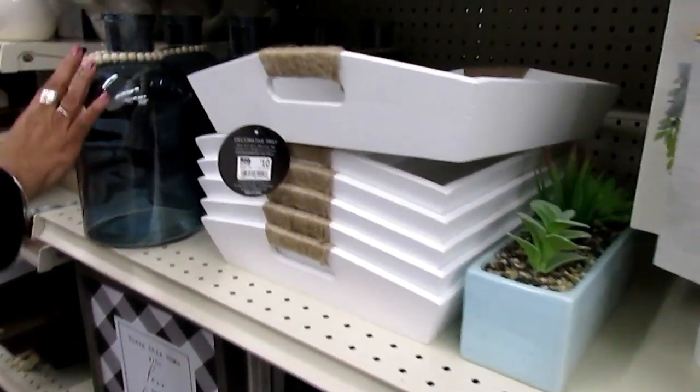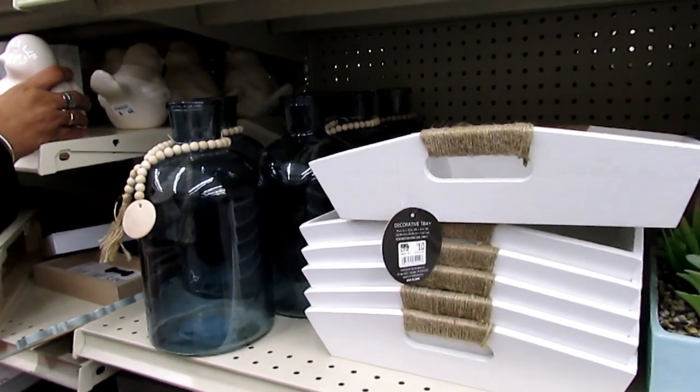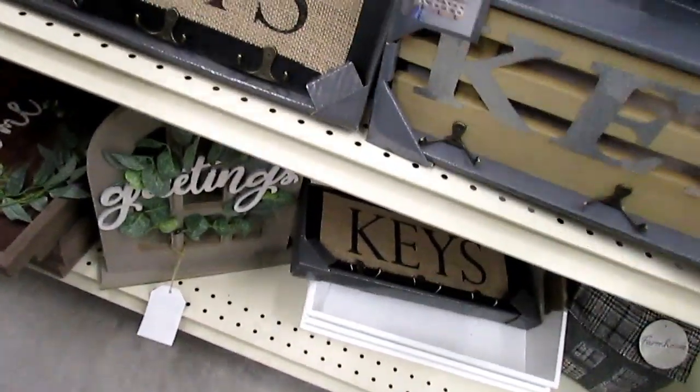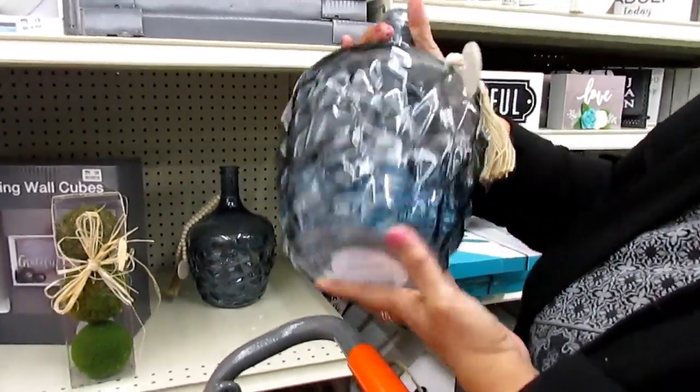And then I have my color scheme, that's kind of bluish. What's your color scheme? And I thought it was kind of blue, some teal stuff going on, but it's kind of a sea green. How much is that one? This is $12 too.